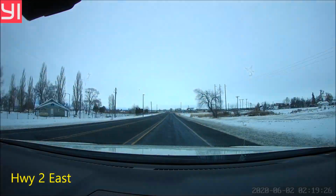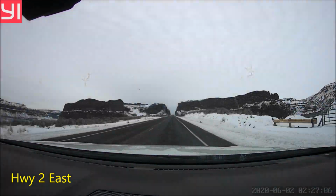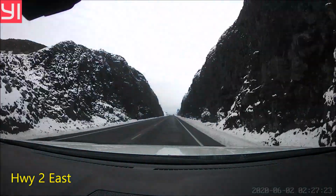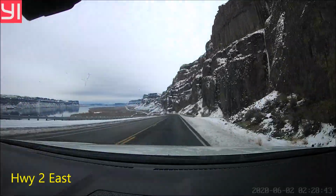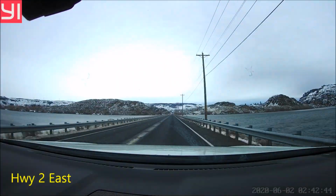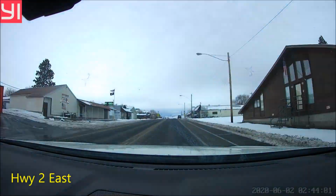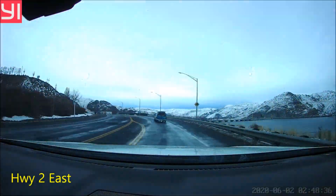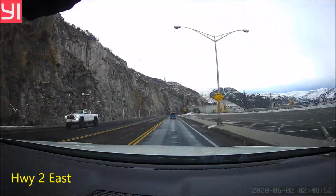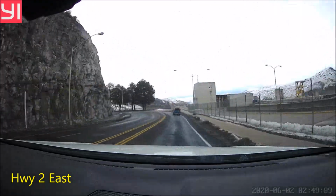This was the next morning, and I'm realizing now the timestamp on this camera is totally whack. It's not June and it was not 2 in the afternoon. This was driving along Highway 2 going eastbound, and we end up going through Coulee City, Grand Coulee, and Electric City. This is right near the Grand Coulee Dam, which I've heard of many times, but I didn't actually realize it was in Washington State and not that far away from where I live.